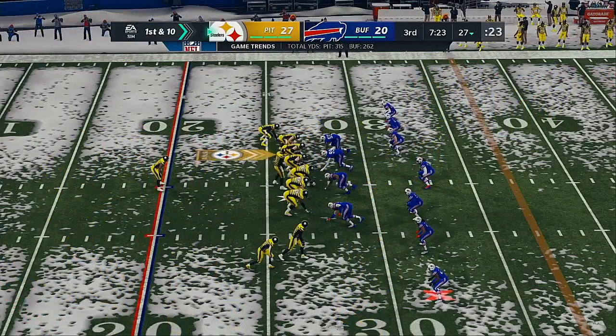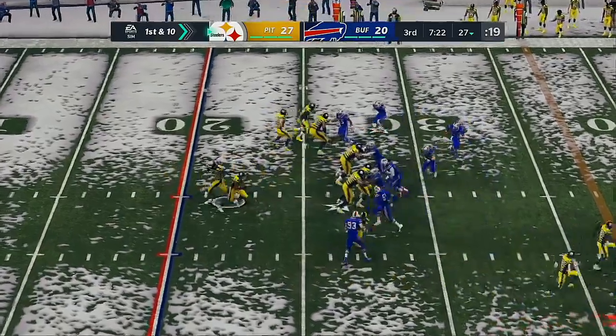I'll tell you, far from ideal conditions to play in, but neither offense has had much trouble. Plenty of points to go around. First and 10.